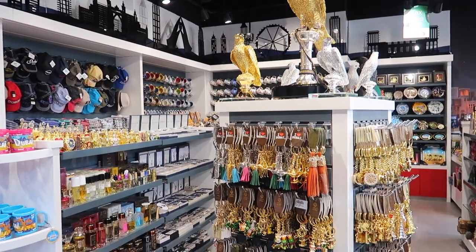After having Nitro ice cream in an amazing ice cream shop, we stopped in I Love Dubai. It is a souvenir shop and we bought some souvenirs so we can create our own special souvenirs as we do from every single holiday.